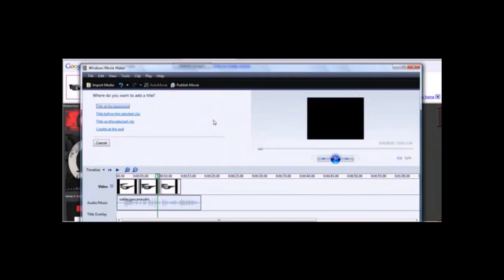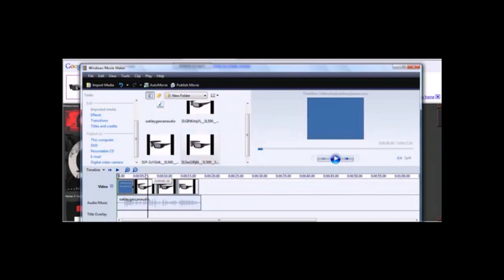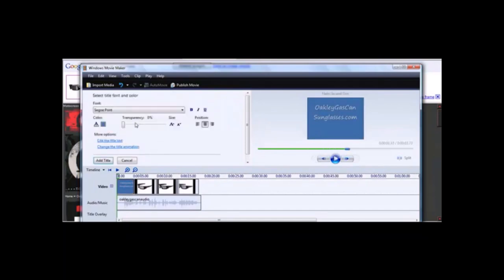Once it pulls up, simply choose title at the beginning and enter your text, which will usually be just your domain name. And then click on add title. Now you can come right over here to the title and double click on it, and you could actually change the text font if you wanted to, like if you want to make the font smaller so it shows up a little bit better, you could do that.